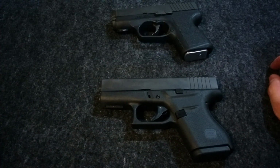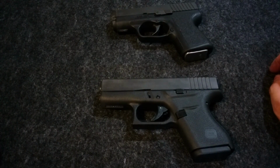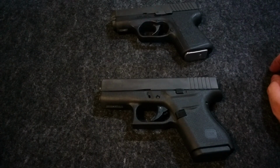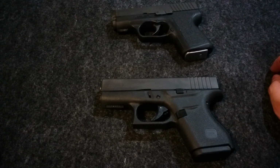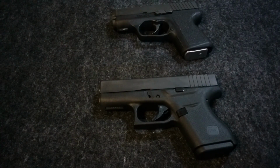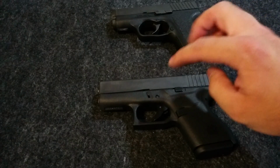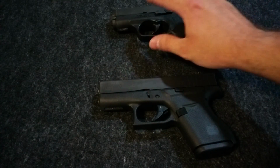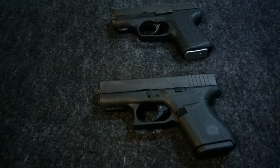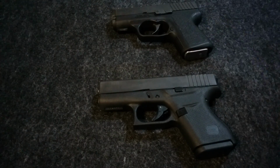So I'm not sure if there's a mechanical reason behind that because they made it slimmer. They couldn't get it to be as smooth or as light as the standard Glock triggers, or maybe because it's so small that they wanted to have a heavier trigger just for safety reasons or whatever. So that is one of the downsides. I still like this trigger over the Kahr's trigger just because it has that short pull. But I will say that the Kahr's quality of the trigger is better.